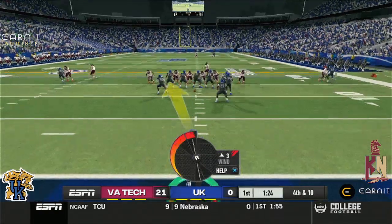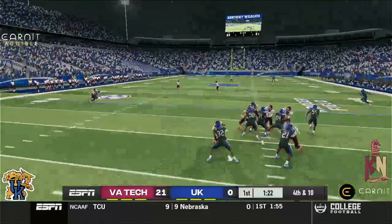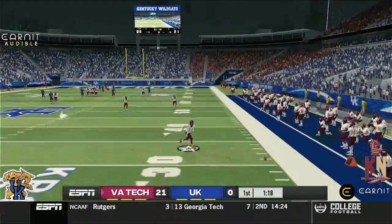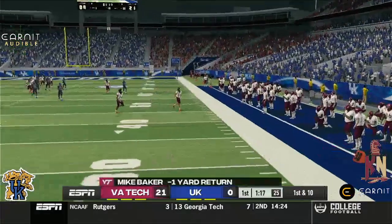Baker is back awaiting the punt. He hits a low one there. He goes out of bounds at the 30-yard line.